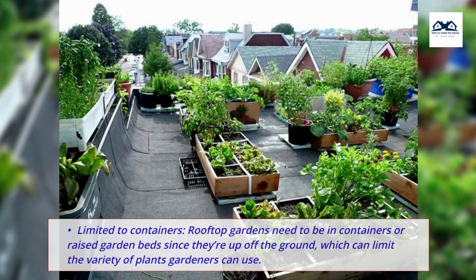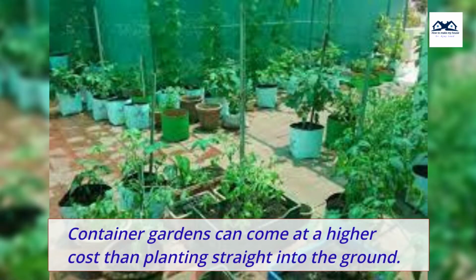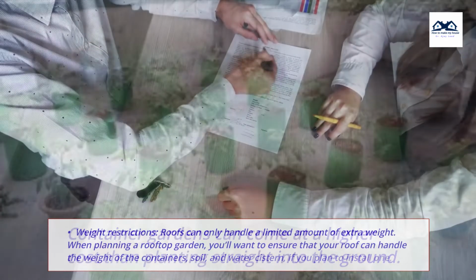Limited to containers. Rooftop gardens need to be in containers or raised garden beds since they're up off the ground, which can limit the variety of plants gardeners can use. Container gardens can come at a higher cost than planting straight into the ground.